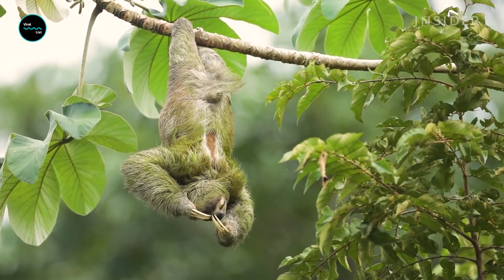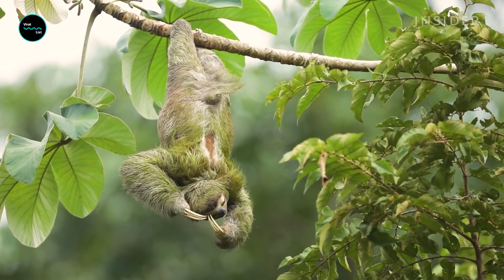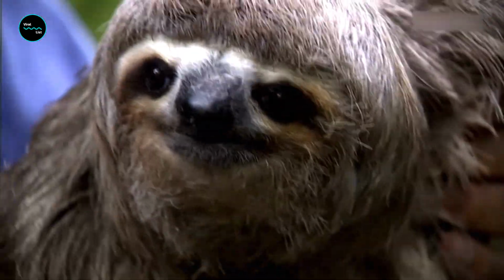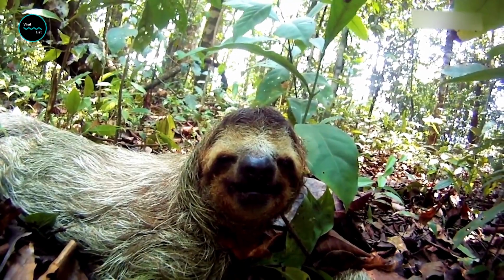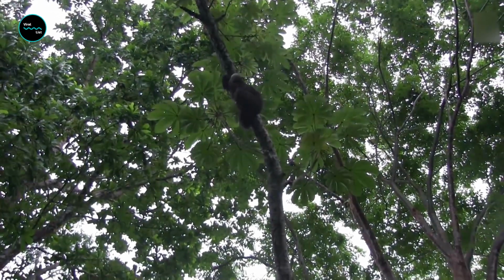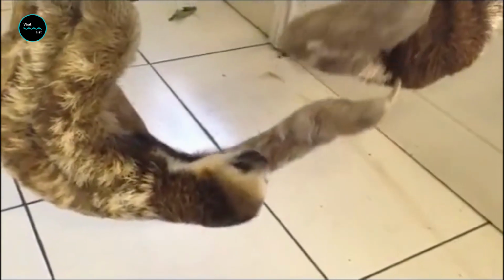Sloths are anatomically designed to fall out of trees. On average, a sloth will fall out of a tree once a week for its entire life. But don't worry, all sloths are anatomically designed to fall and survive. They can plummet from over 100 feet without injury. That's the height of 12 double-decker buses.